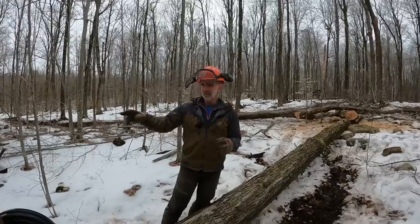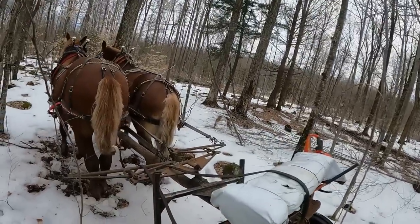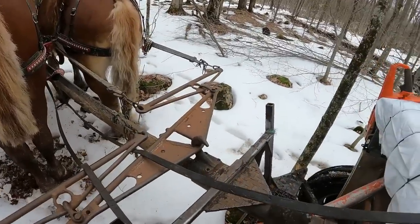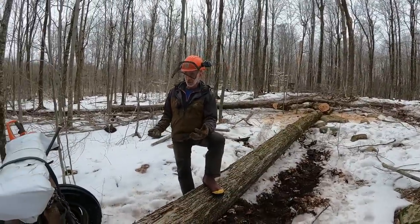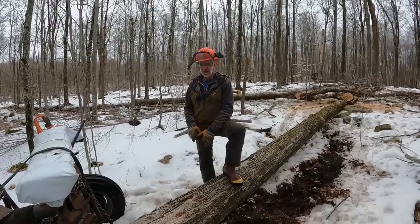So I've got the evener set so that Bill has the hard end of the pole, just like I did with Ken when I was in the woods, I showed you. But still, Bill has to be able to handle the log that's behind him.